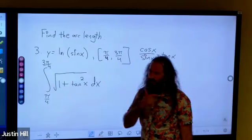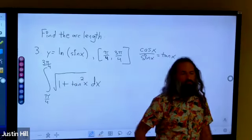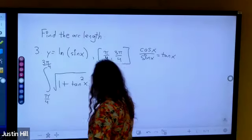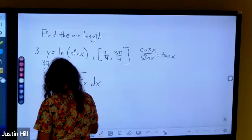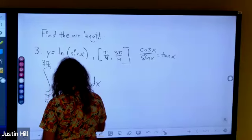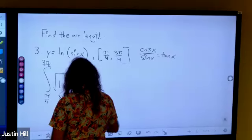We talked about this a good bit when we were doing the chapter 8 stuff. So what is 1 plus tangent squared x? What does that equal? Good. That equals secant squared x. So this is actually the integral from pi over 4 to 3 pi over 4 of the square root of secant squared x dx.